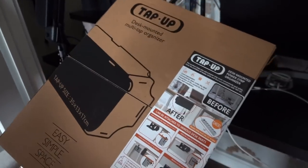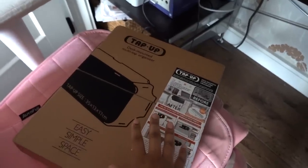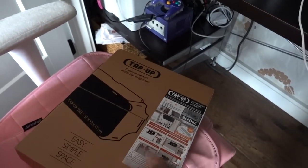I have this. It's to organize cords under the desk. Not the cords per se, but the, what is it, power strip? So I'm gonna use that. I got it off Amazon, so we'll see if it's good or not. But I'll show you what I got in my Container Store bag.